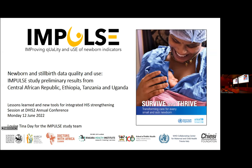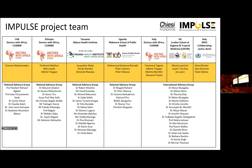I hope you noted I brought with me a mannequin of a small baby just to remind us about whom we're collecting this data. So here are my colleagues. This is collaborative research from the London School with myself and Marzia as the co-PI. Our implementing partner is Doctors with Africa CUAMM. So in Italy, Francesca and Giovanni, in Central African Republic, Usman, in Ethiopia, Free and Mary. And then our academic partners are Ifakara Health Institute in Tanzania, calling out Jackie and Donat, and also in Uganda, Makerere School of Public Health, calling out Ronald and Peter.